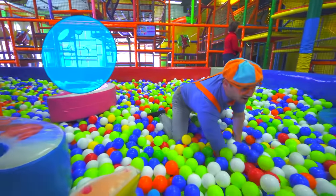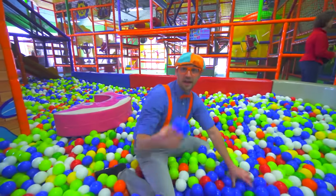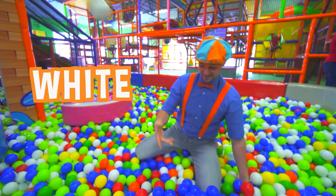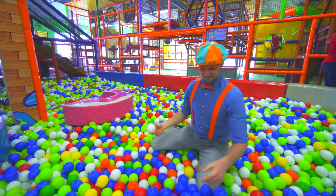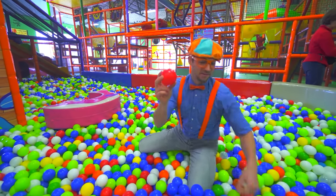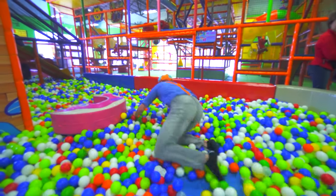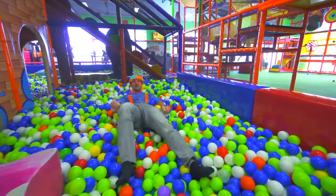Look at all these balls! Whee! Whoa. Okay, this ball is the color blue. This ball is the color white. This ball is the color green. This ball is the color orange. And this ball is the color red. And the last color is the color yellow. Watch this!